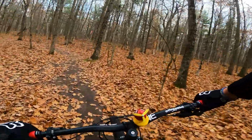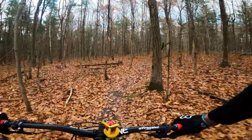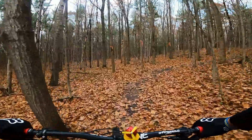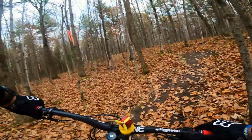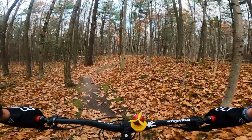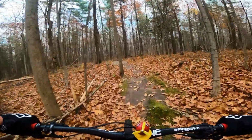Okay, you'll notice those two features. I'm just going around them again. Not too comfortable in this direction. Start riding a little bit more this way, that comfortability goes up. You start aiming for the features a bit more.